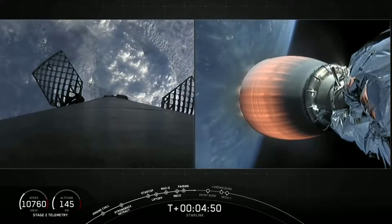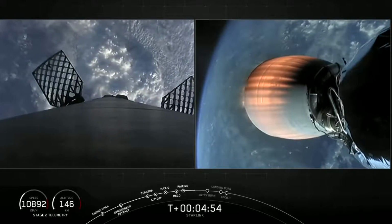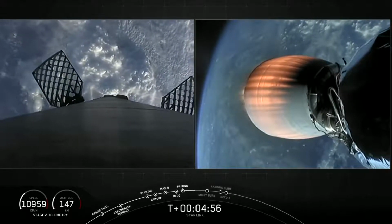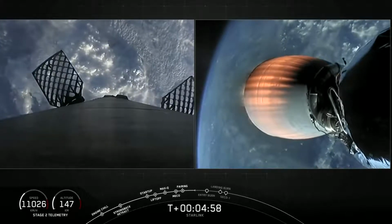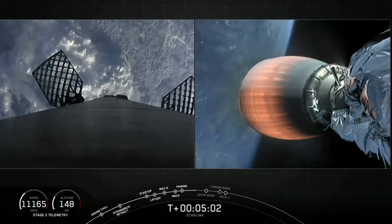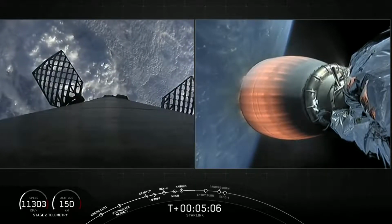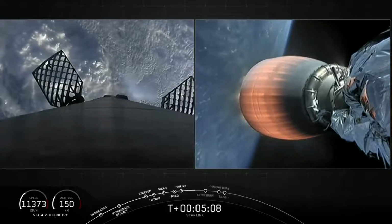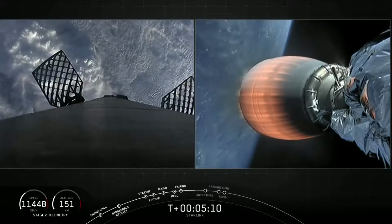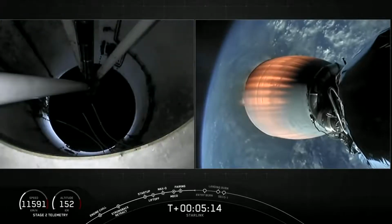On the right-hand side of your screen, continuing to see the Merlin vacuum engine continuing to burn. This is a pretty long burn for the Merlin vacuum engine. This will be going until about T plus 8 minutes and 48 seconds. Call out there from the navigation officer that the second stage is on a nominal trajectory at this point. So flying right down the middle of the bars.